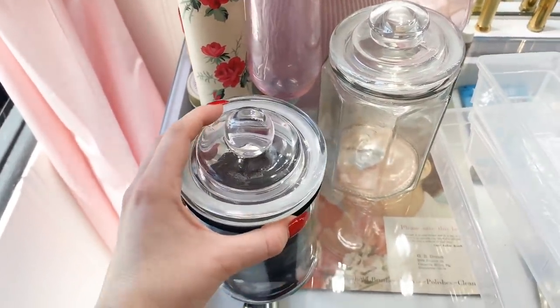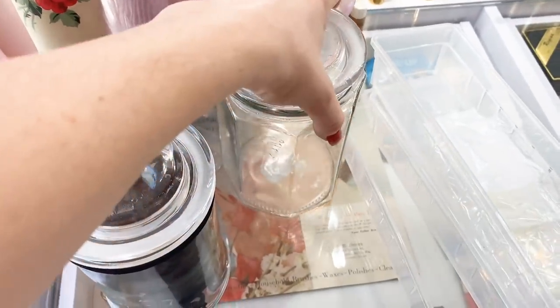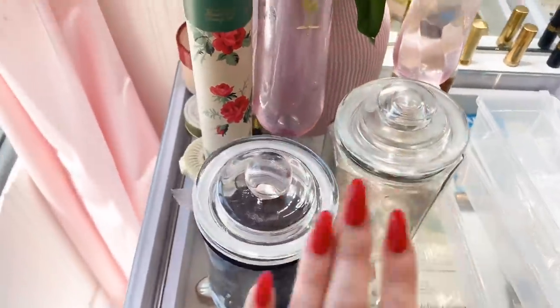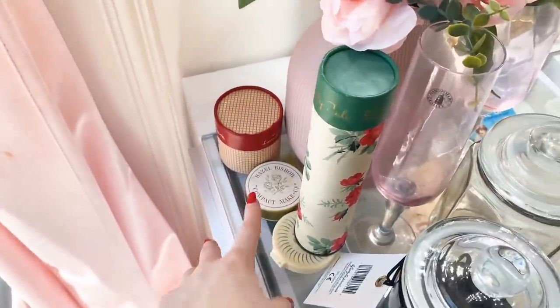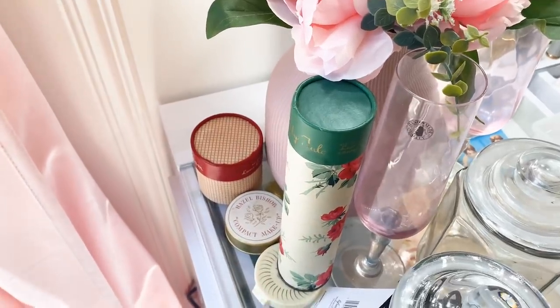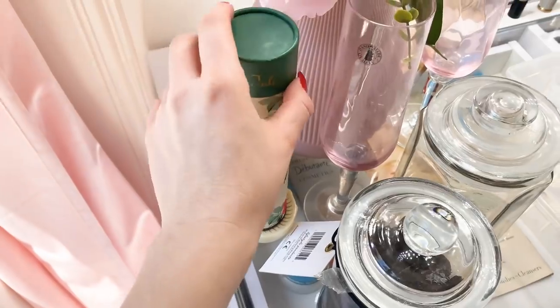But I was going to empty them out and put some cotton buds in them, because this one I did have and I filled it with cotton pads, but I need to actually fill it back up. But that's what I use these for. I do have some old makeup as well here that I just got. I have to find a place for. So they're here. I think this is like powder. It's really fancy. Really, really fancy.